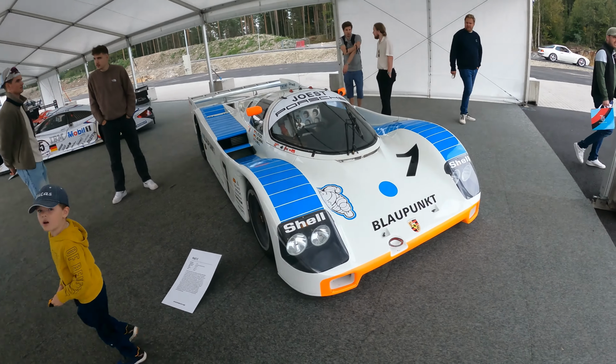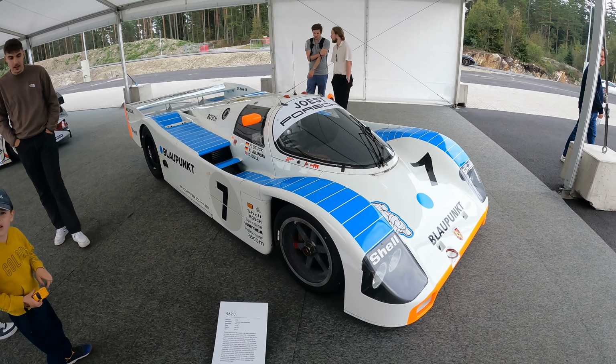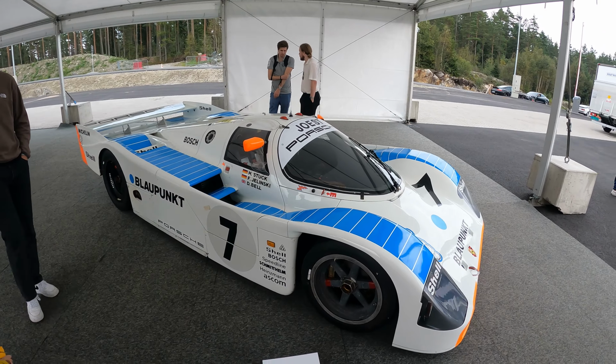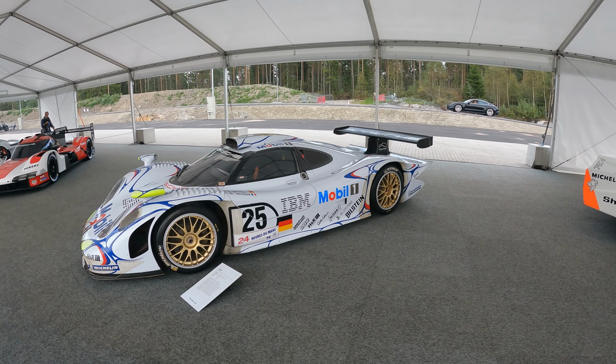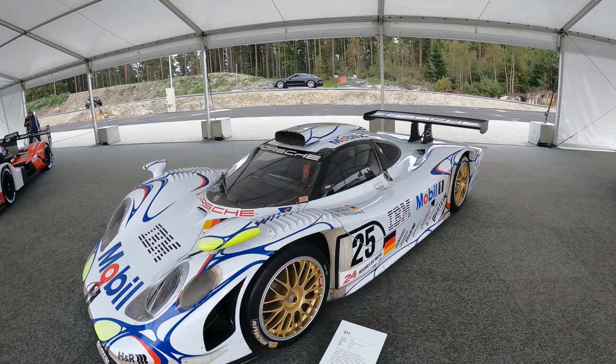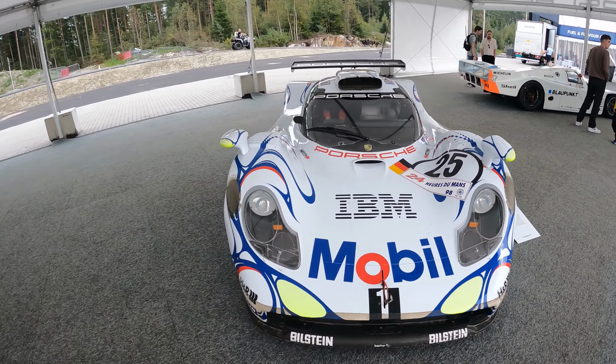We got a bunch of newer and older Le Mans cars here. So we got this Le Mans car from 1990, an older version, but looks absolutely insane. Then we walk over just a little bit to the side. We've got another one. You probably saw something in the background as well. We got a GT1 from '98. These cars are absolutely insane.